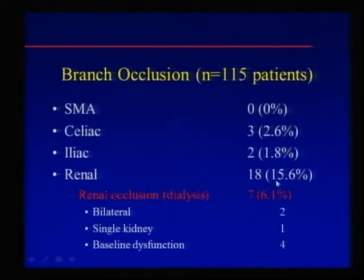So we're talking about 15.6% of the cases. If you look at that in a little bit more detail, what you find is that only 6% of those actually resulted in the patients being on dialysis. The main reason was that most patients have 2 kidneys, but in 2 patients they actually had bilateral renal artery occlusions, and that resulted in renal failure. One patient had an occlusion of a sole renal artery, and that resulted in dialysis. And then 4 others had single renal artery occlusion with a patent renal artery on the other side, but such poor baseline function that they required dialysis.